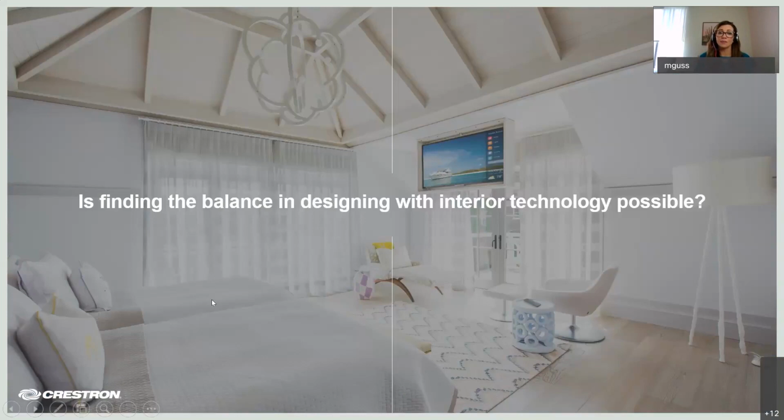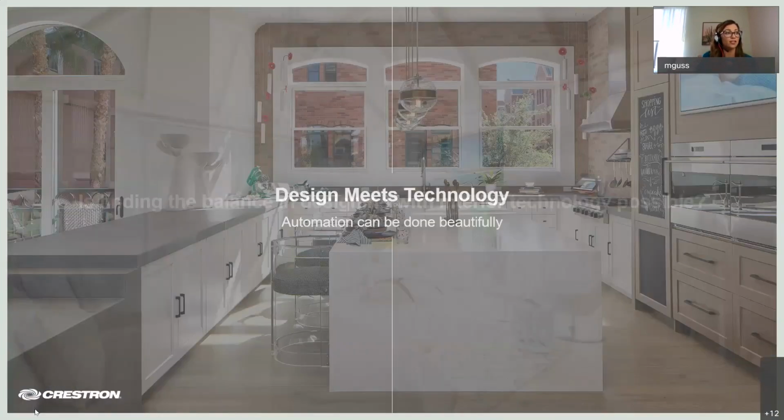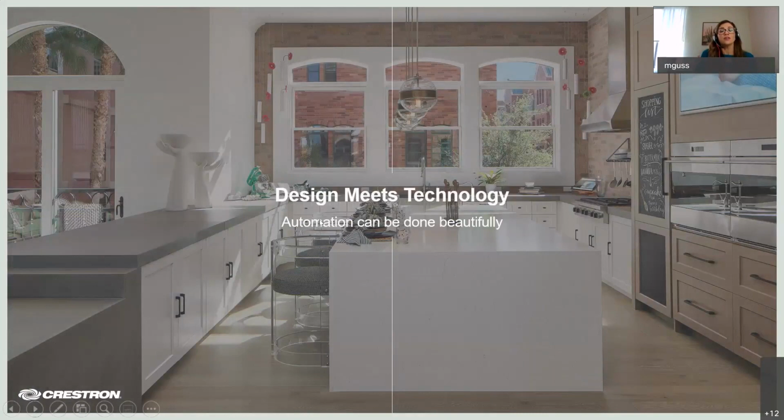So there are many design professionals like yourself that really do question if finding a balance between design and interior technology is possible. So let's explore that a little bit further to clearly answer that question. Design meeting technology is a growing theme because of the demand that the client has to have technology in the home. But we also want there to be that balance of physical and social context of the space. So we want to have automation in the space and experience the reality that it can be done beautifully.